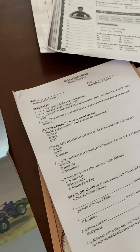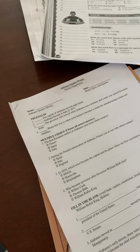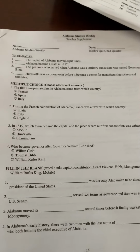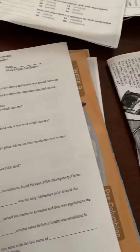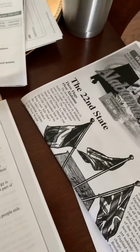It's a good idea just to work on week 9 this week. Just read a couple sections each day. And then this is the quiz that goes with it. Week 9 is on one page. And then week 10 and week 11. So just wanted you to know what that was.